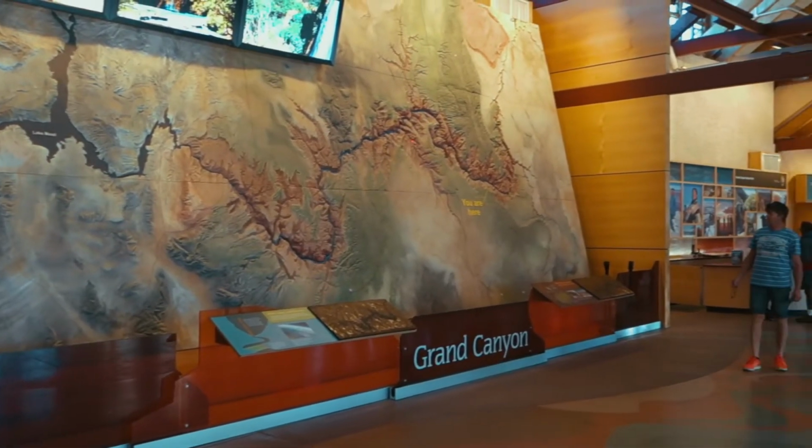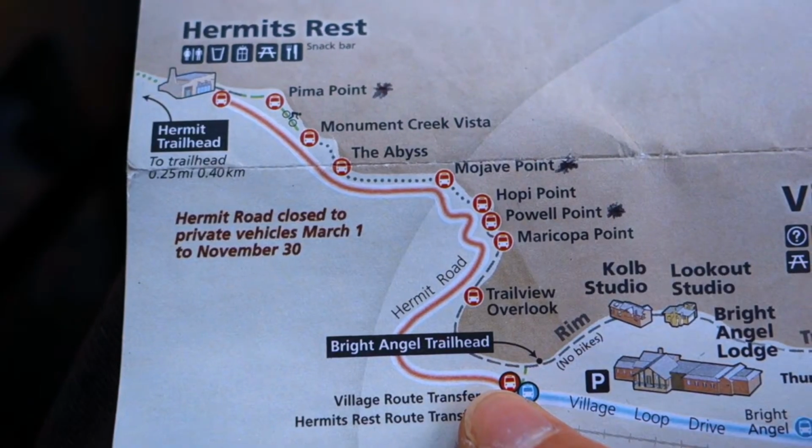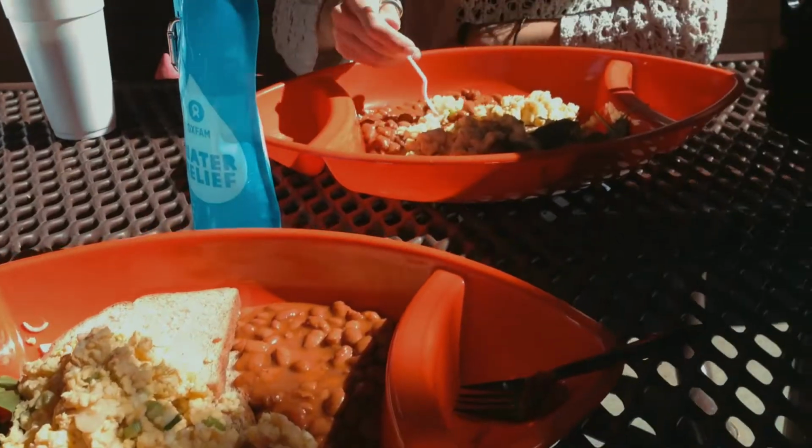Good morning, everyone. Here we are, the Grand Canyon Visitor Center on the South Rim. We just found out there's a free shuttle service. We've been recommended the Red Route, which is the west area of the South Rim. We've had our breakfast. We slept in the van last night. It was very comfortable with the changes we've made, and we're looking forward to a lovely day.